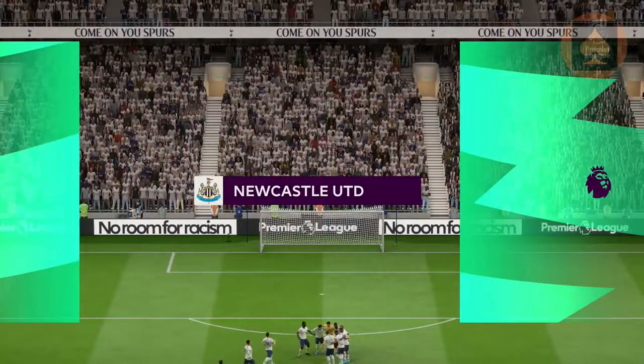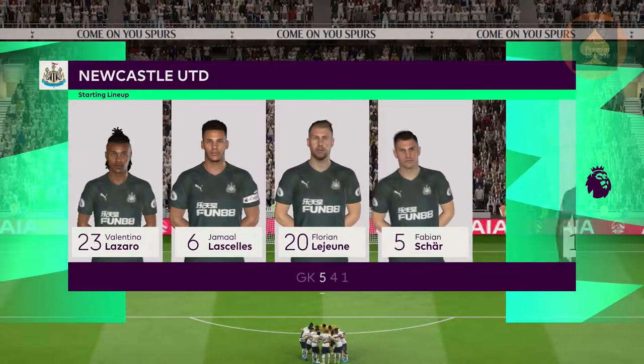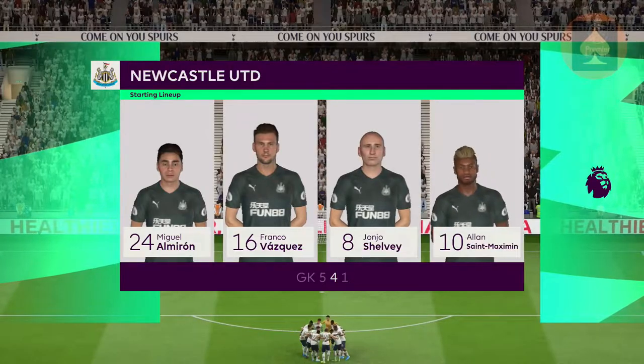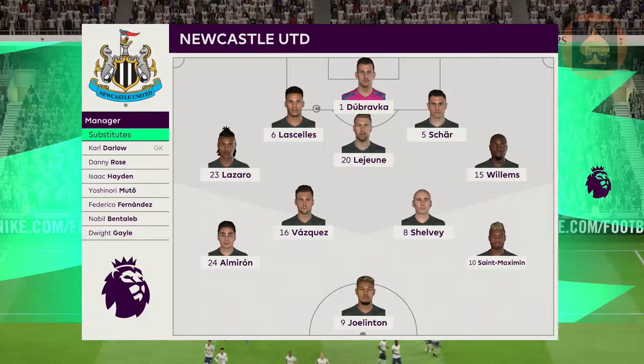Newcastle United's lineup. Martin Dubravka is the goalkeeper. Florian Lejeune plays alongside Jamal Lascelles at the back. Franco Vasquez plays with Jonjo Shelvey in the centre of the park. And here is just the one main attacker in this lineup.